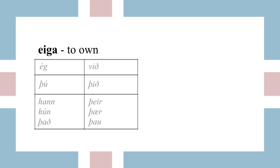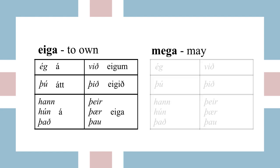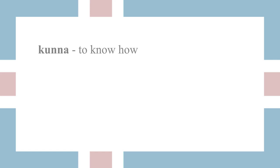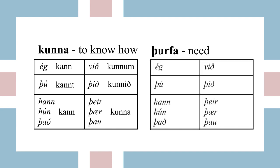Að eiga. The right side of this chart is regular, like it is with all verbs, but the left side is very irregular. We have ég á, þú átt, hann hún það á. Að mega. We have ég má, þú mátt, hann hún það má. Að kunna. We have ég kann, þú kannt, hann hún það kann. Þurfa. We have ég þarf, þú þarft, hann hún það þarf.